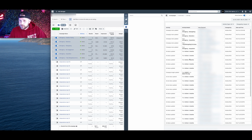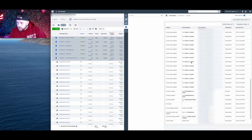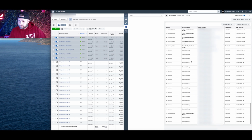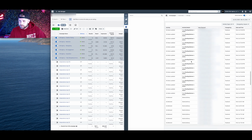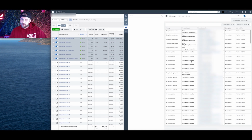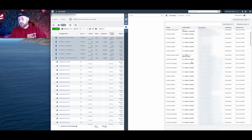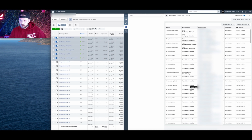From active to inactive. Yeah, you look in here from whenever I started, and just look at all that stuff. There are really no super drastic changes made in the account over almost, not 2 months, but more than a month and a half. Looks like some changes, active and inactive. Just trimming the fat on some of the campaigns, simply turning off campaigns. Nothing crazy is getting done.